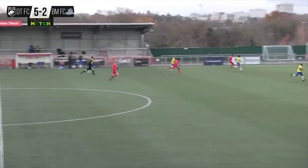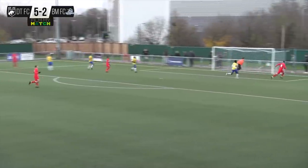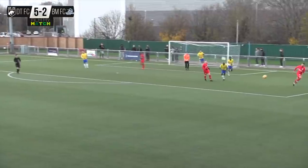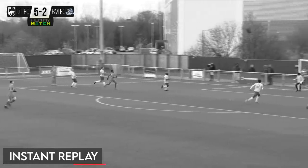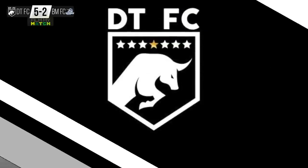Ball's been knocked out wide here to Jake. Got options. Oh, it's the post. Kieran on the hat trick. Well, there's going to be a throw-in here. Look at that. It was a chip. It would have been one of the best goals I've ever seen at this level.